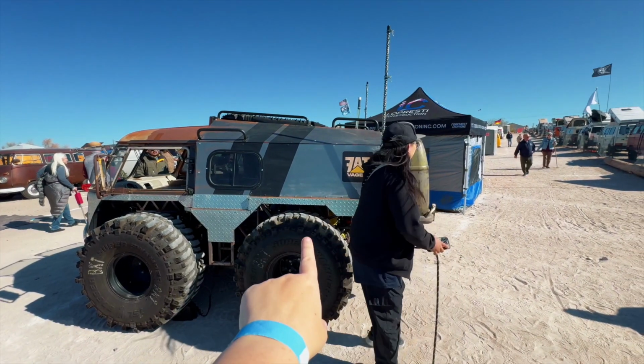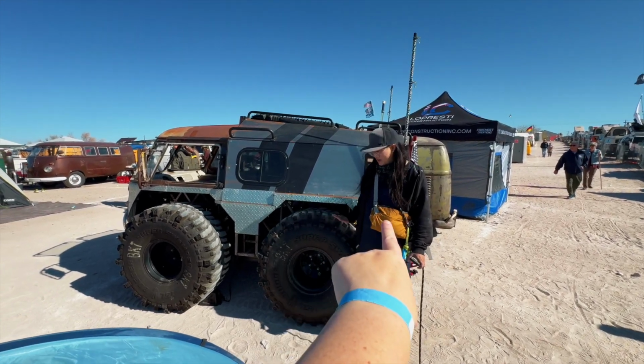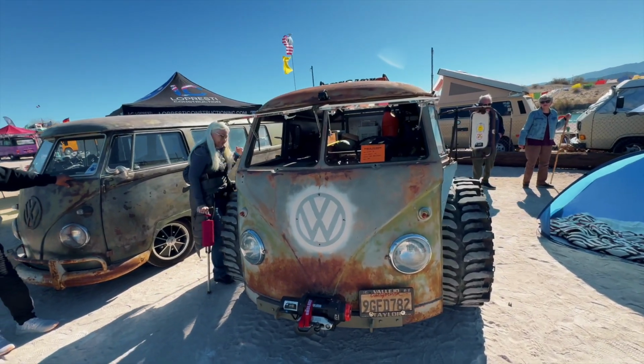Riley's gonna show us just how tall this thing is. It's not super tall as a whole structure, but like the tires, look at that, look at that. That is so neat. But that's not the best part. The best part is actually the front section. Believe it or not, this is the front section. It looks totally different from the front than it does from the side. This is awesome.